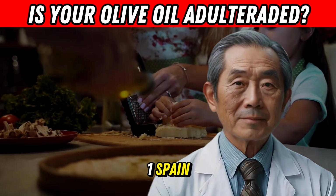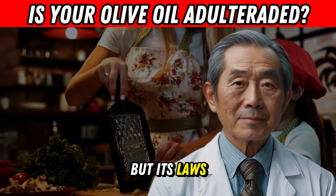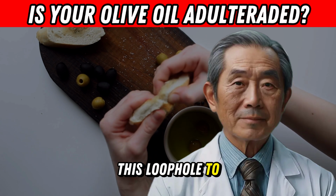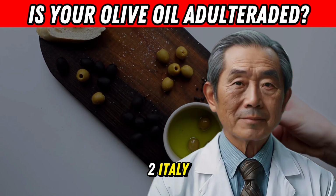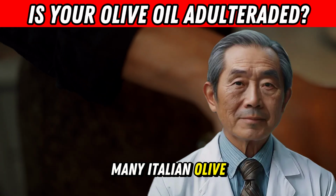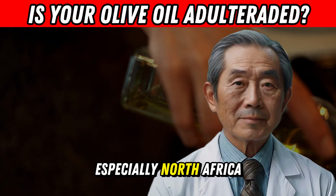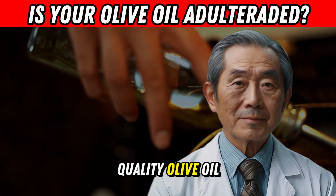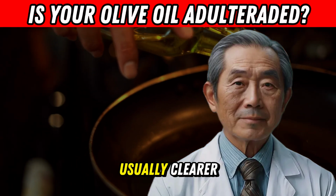1. Spain, the world's largest olive oil producer, but its laws allow blended oils. Many brands exploit this loophole to cut costs, especially for export. 2. Italy. Many Italian olive oils are actually blends from multiple countries, especially North Africa. 3. Greece. Produces high-quality olive oil, but also permits mixed oils, though labeling is usually clearer.